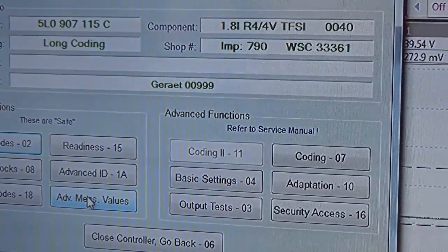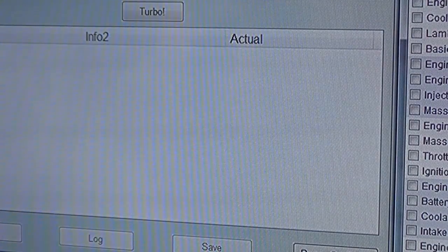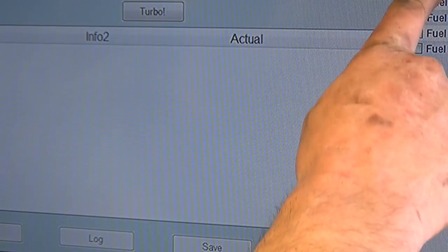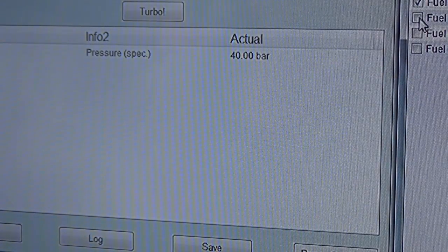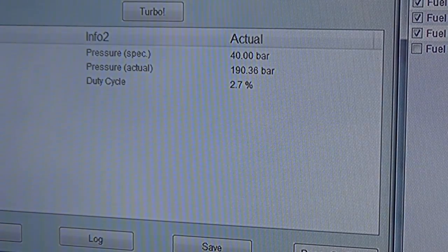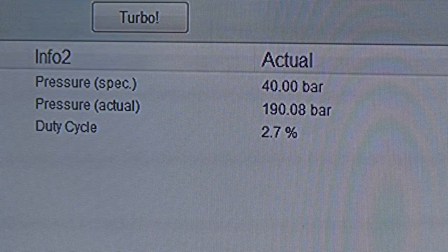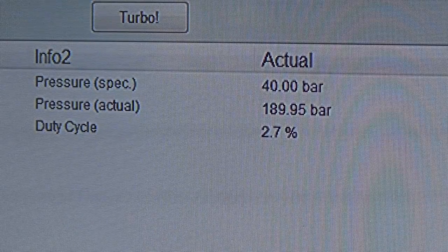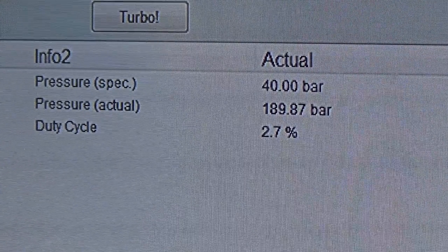So switching over to live data on VCDS, we go advanced measuring values. High pressure fuel on this vehicle is MVB 106, so we type 106 into the search box, that brings it up straight away. We'll select fuel rail specified, fuel rail actual, fuel pump duty cycle, minimise that, get it out of the way. Just with key on, we've got 40 bar specified, we're actually running at 190 bar and 2.7% duty cycle. So we'll start the vehicle and see what happens. I'll leave you focused on that screen.